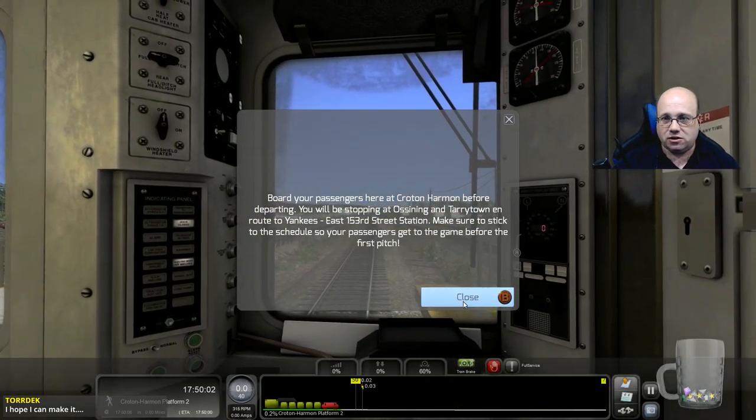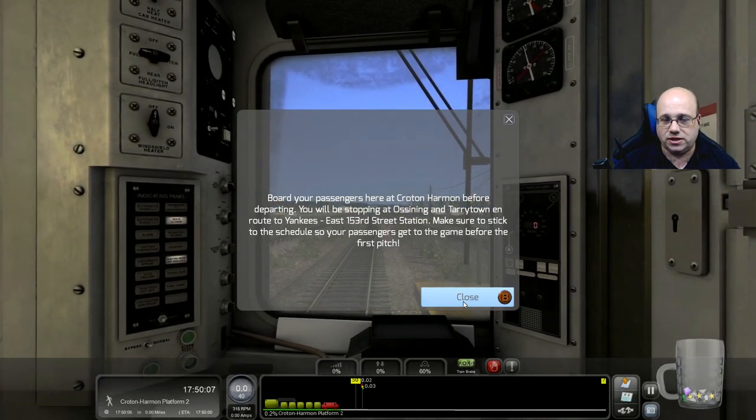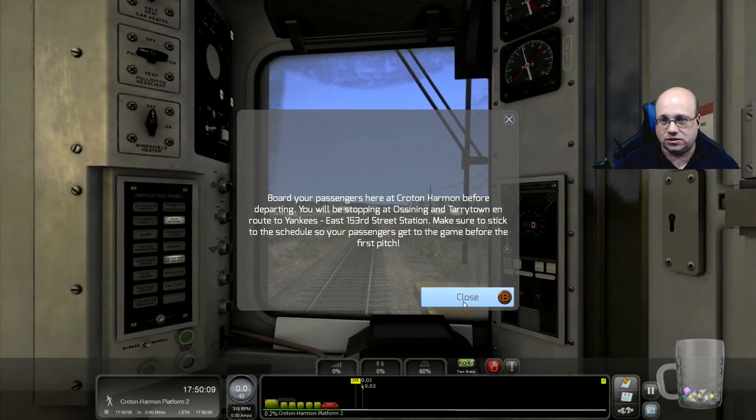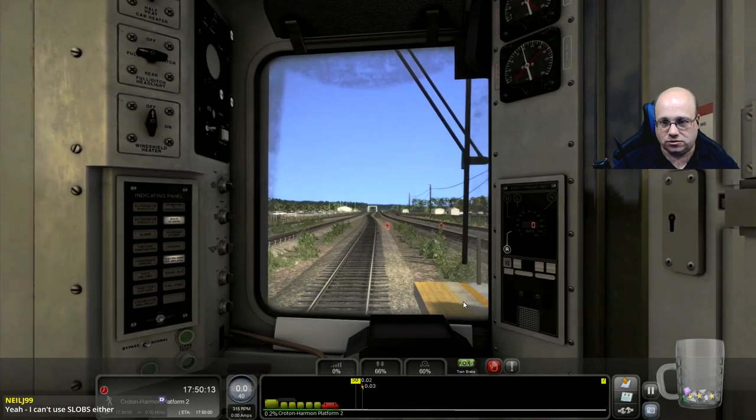Right, board your passengers here at Croton Harmon. Before departing, you'll be stopping at Ossining and Tarrytown en route to Yankees East 153rd Street Station. Make sure to stick to your schedule so your passengers get to the game before the first pitch.